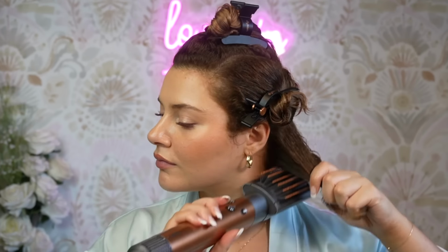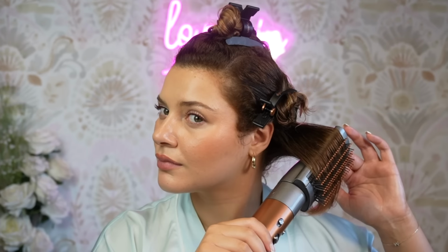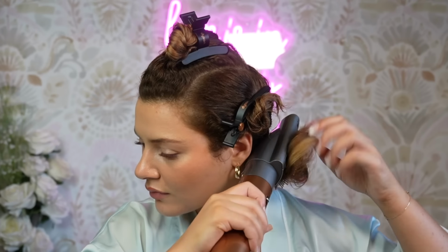Now I'm gonna take my air wrap with my firm smoothing brush. My settings are gonna be high airflow and high heat. If you aren't using an air wrap and you're using a blow dryer, always make sure that air is blowing downwards. That's gonna help prevent frizz and increase shine. I'm sorry. That's literally insane. Look at how it's holding this shape already. Okay, we're gonna do that on the other side.